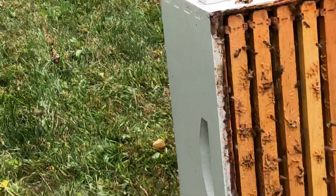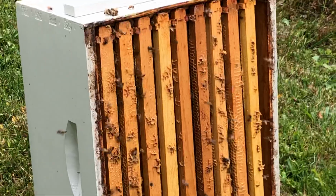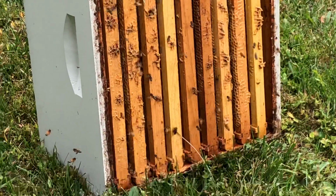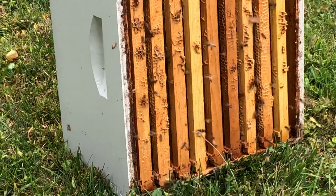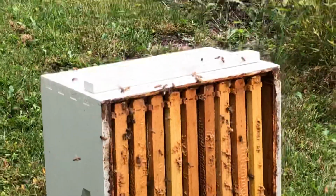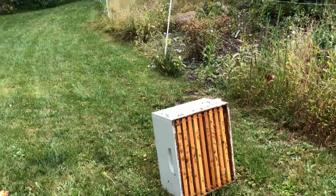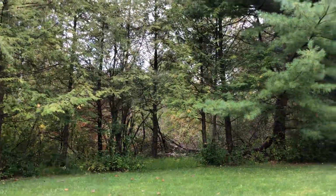So it's kind of funny, some of the things that bees do. Well, anyway, that's about all I have to say about this little part of the process. Like I said, I wish you could see better where they're coming and going, but it's pretty hard to spot them against the sky.